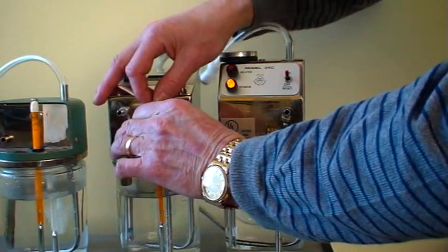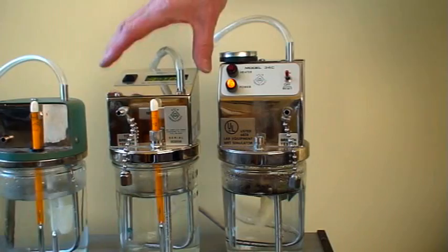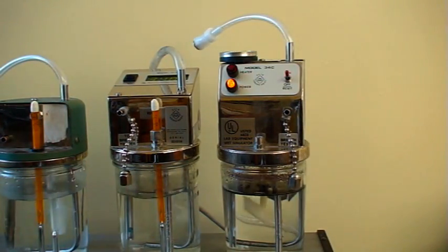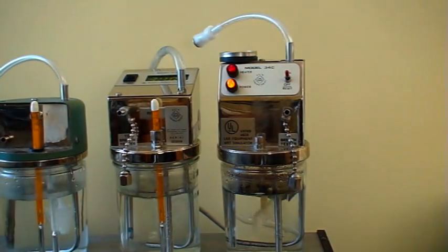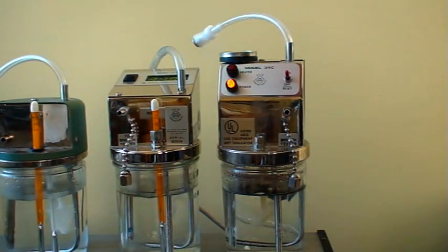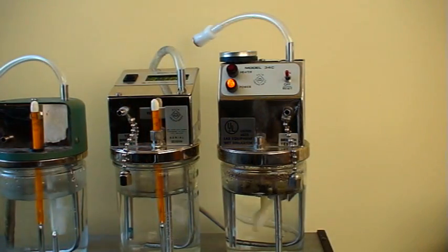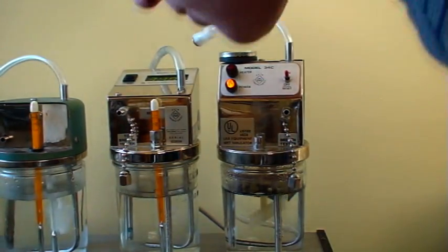Oops. Okay, so the 104D thermometer is still reading 34.0 degrees Celsius on its digital thermometer, and we'll wait just a moment and see what it says on the mercury thermometer. In the meantime, the temperature of the Mark II has not yet come up.